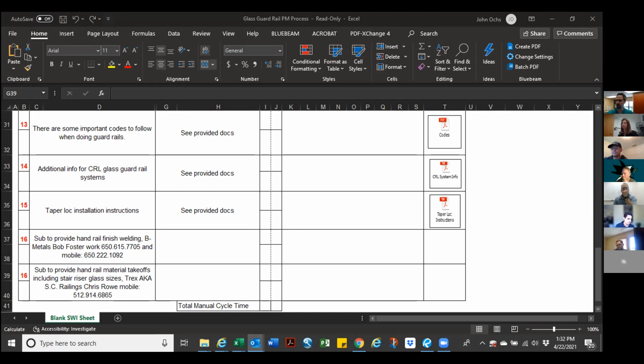Anyway, another option is Be Metals. I don't know, it's been a while since we used them, but they are another handrail bender.